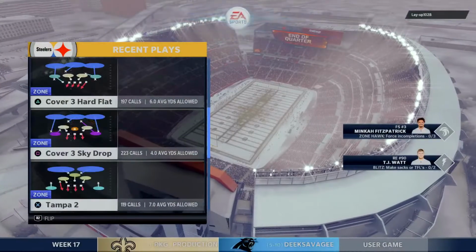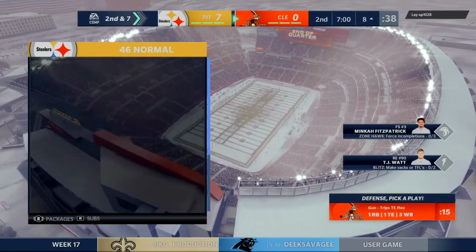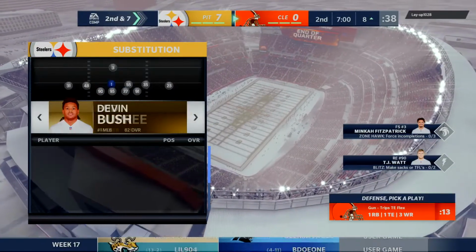After 1, 7-0 on EA Sports. Steelers 7, Browns nothing.